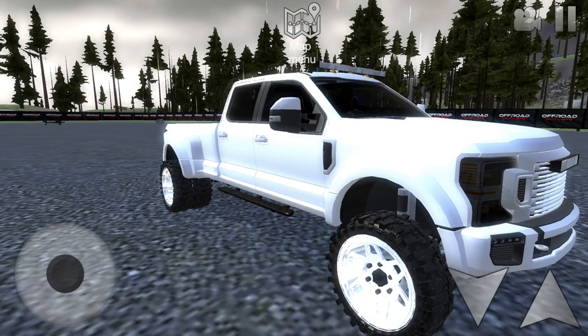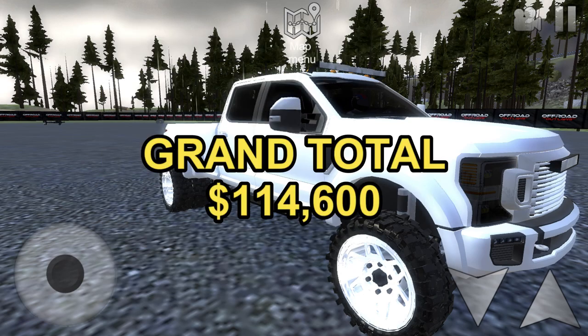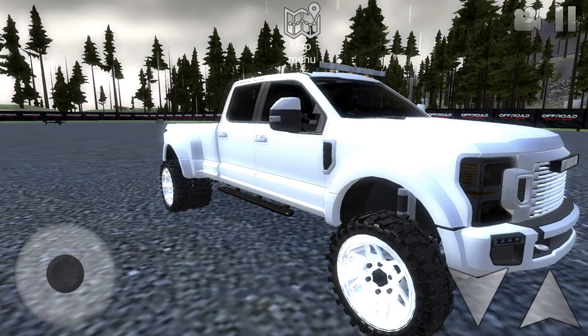Okay, now time for a little part that I bet a lot of you have been waiting on. So we bought the truck for $3,500. After body mods, we end up spending $6,500. New wheels, $9,000. New tires, $21,000. New paint and window tint was $21,500. Upgrades, $42,100. The new engine was $10,000. The new tune was $1,000. That's going to bring us to a grand total of $114,600.